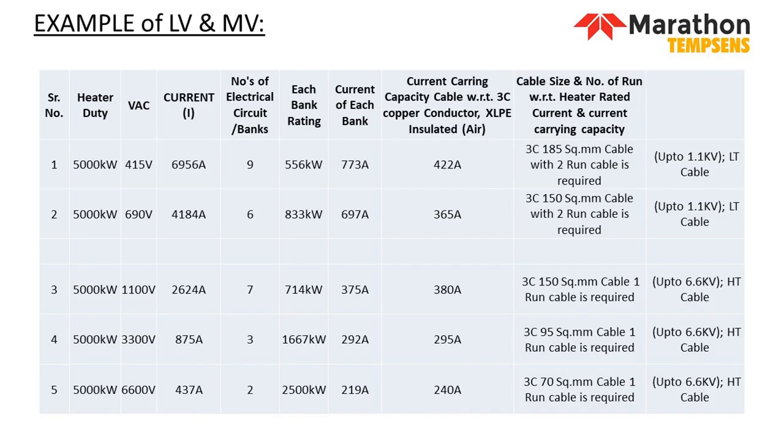Cable sizing and the current are reduced, and we go for the mid voltage heater cable and high tension cable. According to some standards and national codes, the current rating of the low voltage is not more than 800 ampere, and for the mid voltage, it's not more than 400 ampere. So if we talk about 1.1 kV, the number of banks will reduce up to 7 and so on. If we talk about 6.6, the number of banks is only 2, with capacities of 219 and 240. And we can say the reduction of cable sizing from 185 to 70 square mm cable for 1 run. We can easily see the difference between those kinds of heaters.